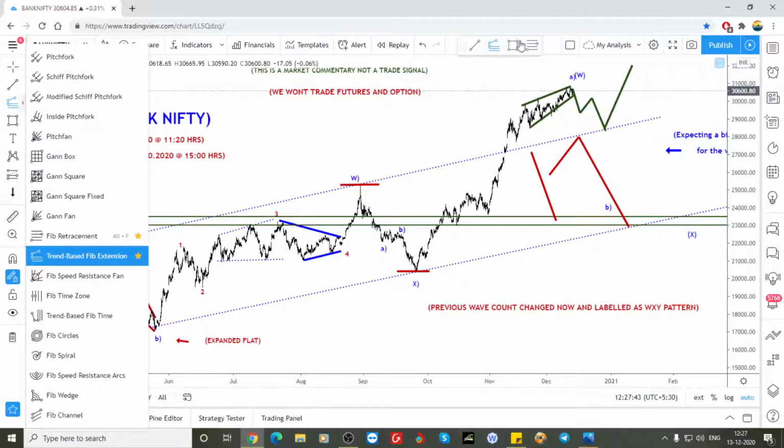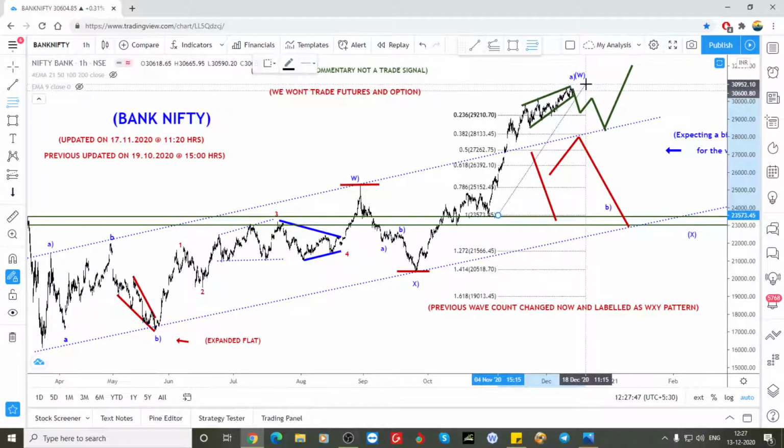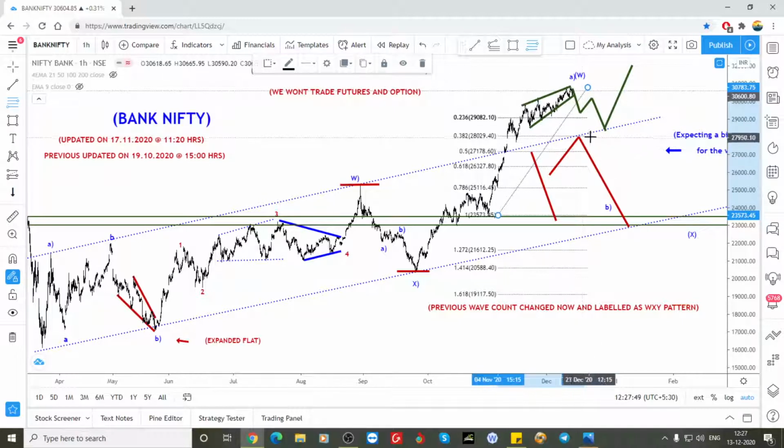So what will be the rejection for the third wave? Nearly 38.2, or within this 23.6 to 38. So within this, I'm expecting a rejection, and it may be a bull side also if it is 1, 2, 3, 4, 5.